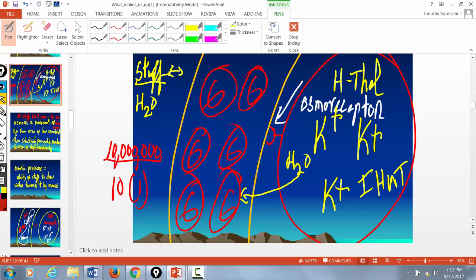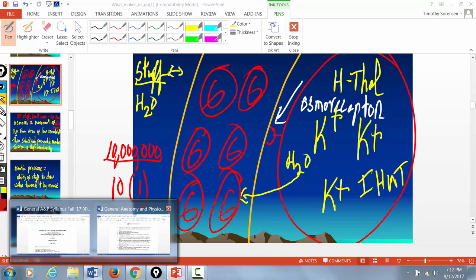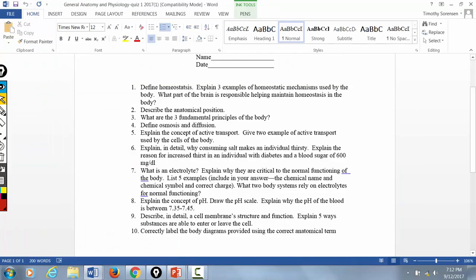How many people got this? Yes or no? Okay. Let's see how we did. Boom. I'm not going to describe the anatomical, I refuse to. It's in the book. This is the anatomical position. Everything you reference on a body is based off the anatomical position. Do you follow that? The palms are faced forward, arms and legs are spread like you caught a case.